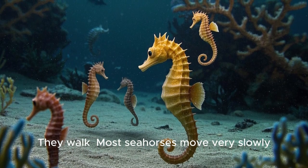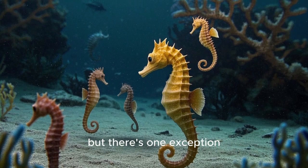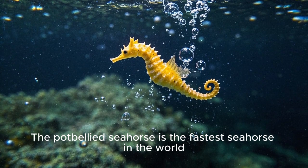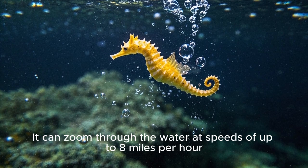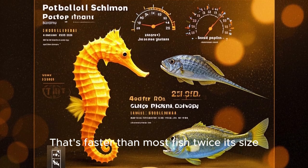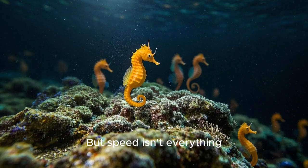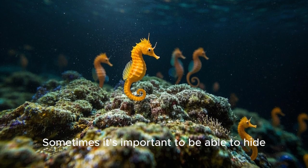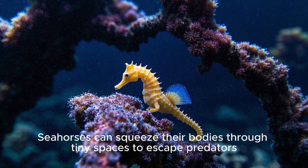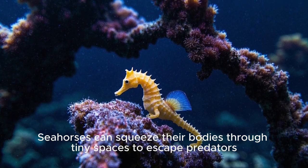Most seahorses move very slowly, but there's one exception. The pot-bellied seahorse is the fastest seahorse in the world. It can zoom through the water at speeds of up to 8 miles per hour. That's faster than most fish twice its size. But speed isn't everything. Sometimes it's important to be able to hide. Seahorses can squeeze their bodies through tiny spaces to escape predators.